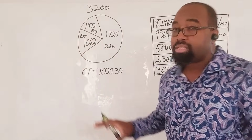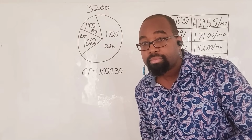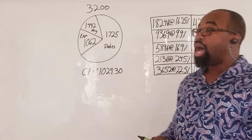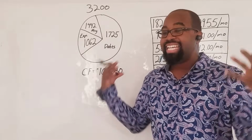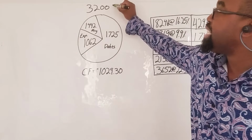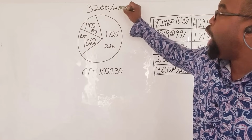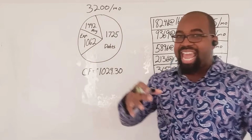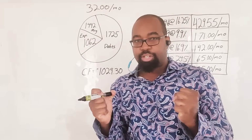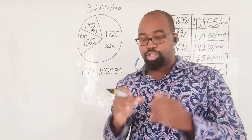Expenses, $1,062. Pause for effect. $1,725 of overall debts, okay? They're bringing in about $3,200 each and every month. How are they going to stay in the house? How are they going to stay off of the debt collectors' backs, okay? From those debt collectors calling them.